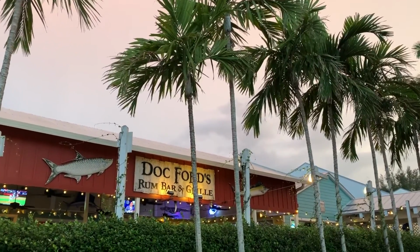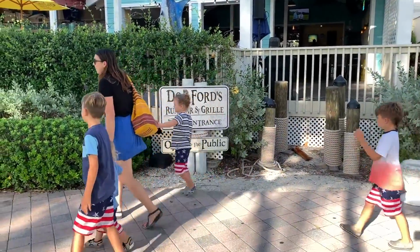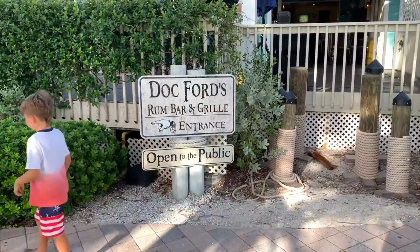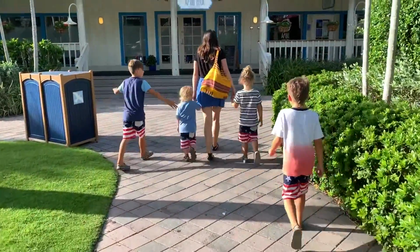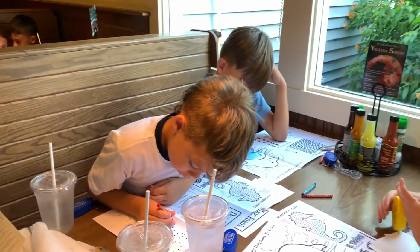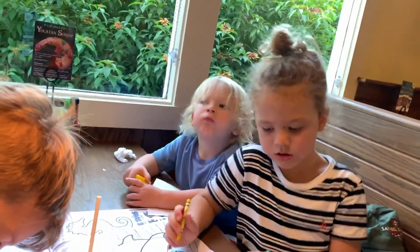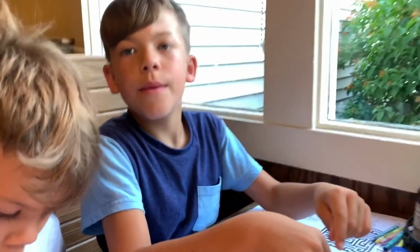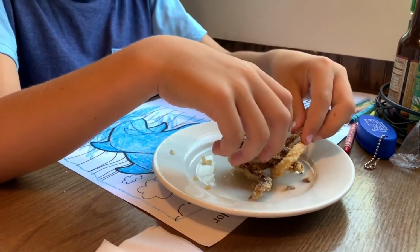One of my favorite restaurants was Doc Ford's Rum Bar and Grill. Olin got to experience his very first octopus. Or it's a squid, I can't tell. It's a squid. So you break off the leg and you eat it.